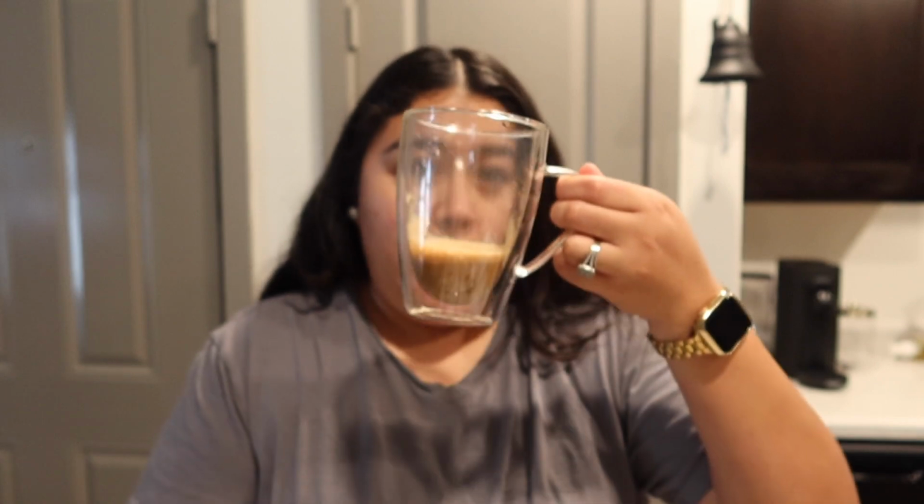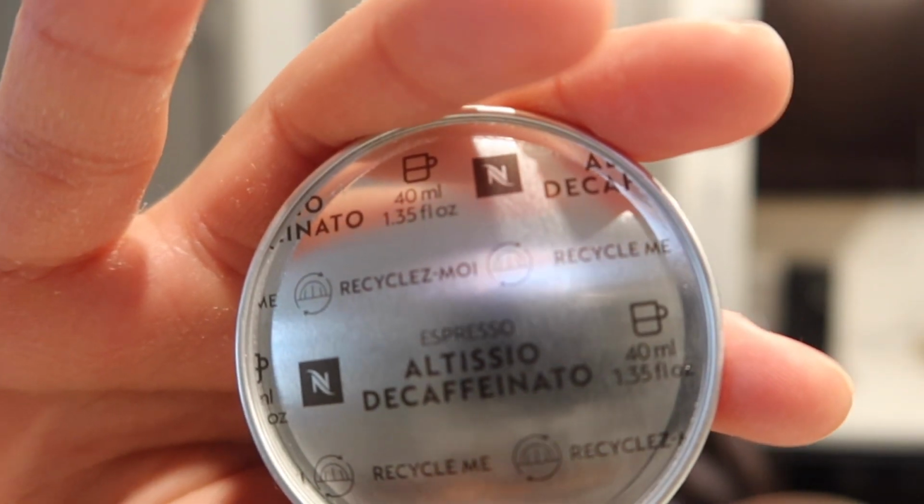Here's my little coffee. Okay, so I got the Nespresso machine. I think I showed it in my last video, I don't even remember. But I'm down to one more pod. I have one lonely pod in there, and the only pod I have left is a decaffeinated pod. The mess my son is making right now is on another level. Anyways, this is the only pod I have left and it's decaf.